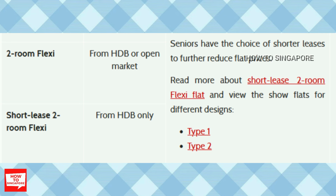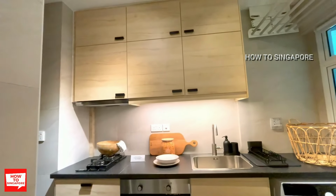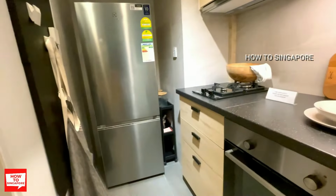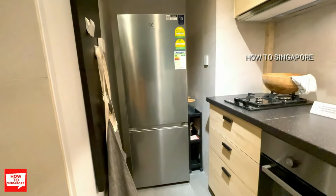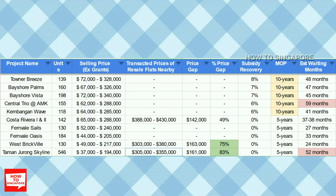But remember that only seniors can buy a two-room flexi on a short lease. On the other hand, if you are buying a two-room flexi with the 99-year leasehold, then yes, you are still subjected to subsidy recovery for plus and prime projects regardless of your age. How much is the subsidy recovery percentage? Well, it depends on the project. For example, if we take a look at the October BTO launch, it ranges between 6 to 8%, and it will be calculated against the valuation or transaction price, whichever is higher.